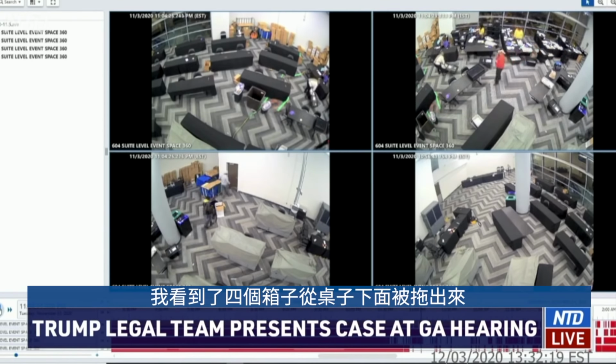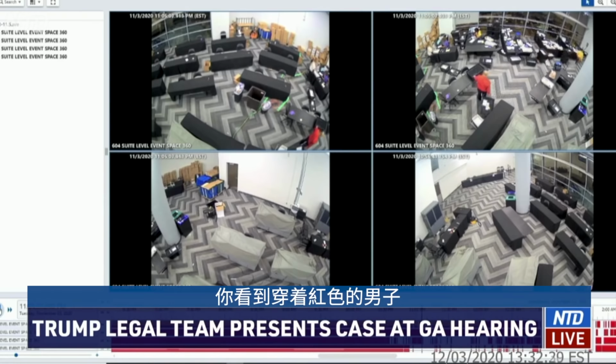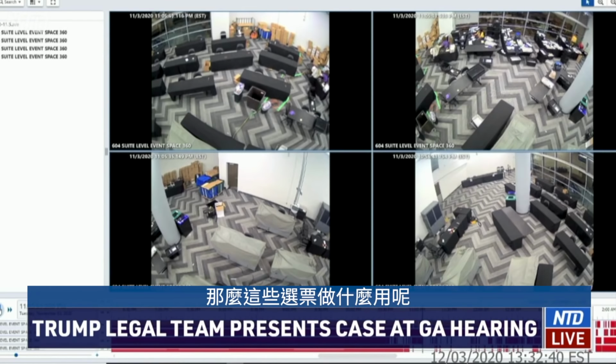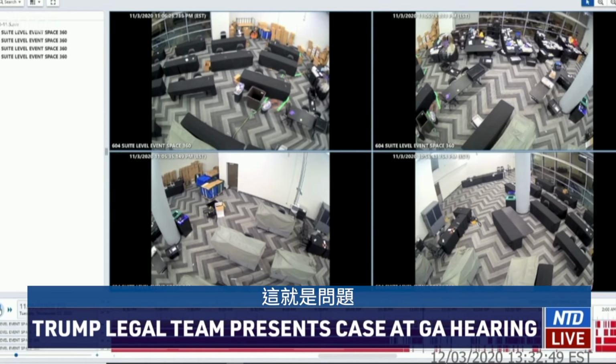Yeah, I saw 4 suitcases come out from underneath the table. Yeah, upper right hand, you see the gentleman in the red. So he just pulled one out. So what are these ballots doing there, separate from all the other ballots? And why are they only counting them whenever the place is cleared out with no witnesses? Is the question.